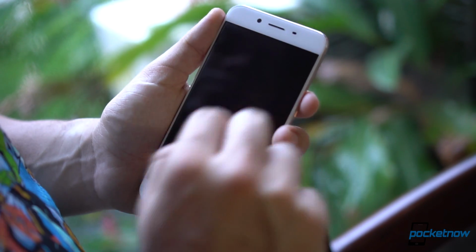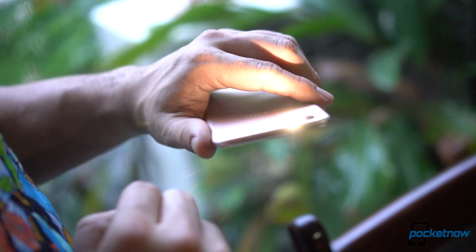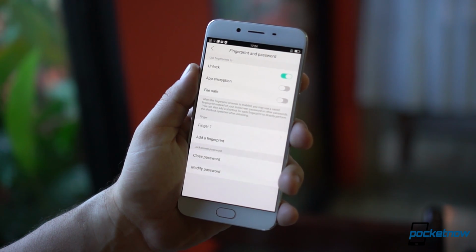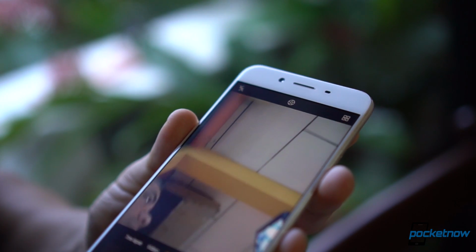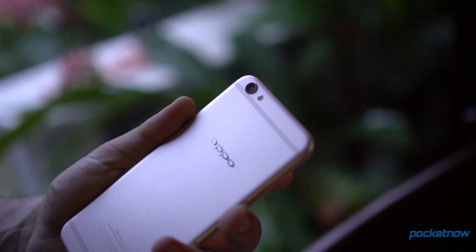Then there are the few tricks that I really love about Oppo's UI that make a comeback in this device, like for example being able to encrypt applications to unlock them with your fingerprint, something that not every OEM practices, and some other features like the gestures to launch the camera when the phone is locked or launch the flashlight, which are quite useful.